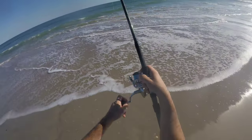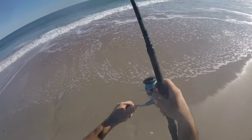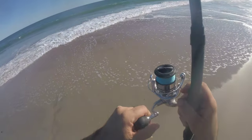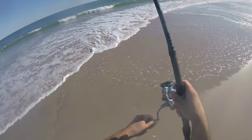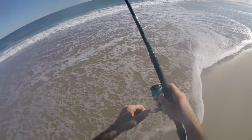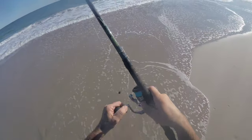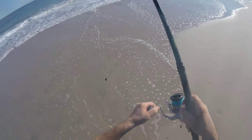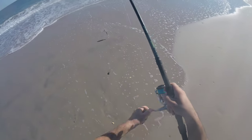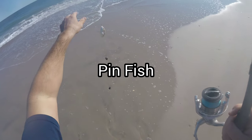We're on a bite. I'm getting bit already. Let's see if I can keep him on. Problem is, it's low tide and these sand dunes are tough. Pulled the fish over, but I'm pretty sure he stayed on. If I can get him over this last dune. Yep, there he is. Okay, that's the pinfish. That's the third species of this afternoon.